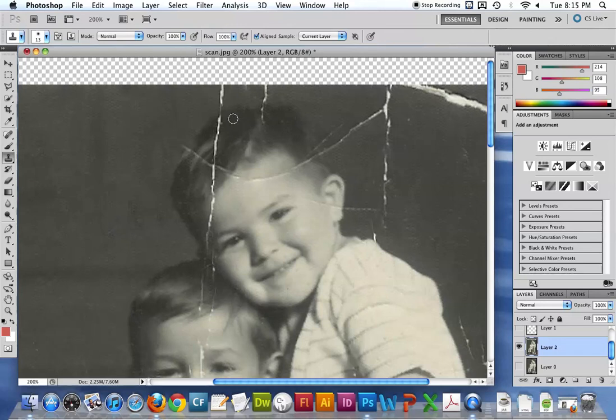And by the way, Pixlr has this option as well. Pixlr, you can do the clone stamp, I believe. They have that option on there. This is the tricky part here because they have a line right there, so I'm going to kind of jump over.